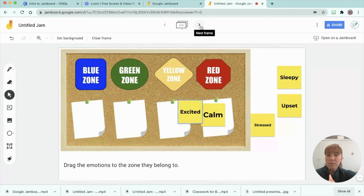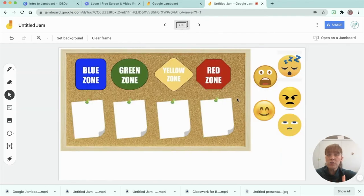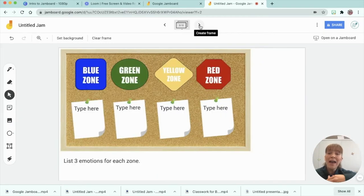Now, if I need to make it a little bit easier, I could put an emoji for my kids who maybe can't read those emotions. They're going to look at the emoji and interpret where they might go on my zones board. Now, if I have a kid who's more advanced, I might just say, go ahead and type three emotions that you can think of for each of the zones. And so it's a really nice way to keep reusing our same materials without having to start from scratch.